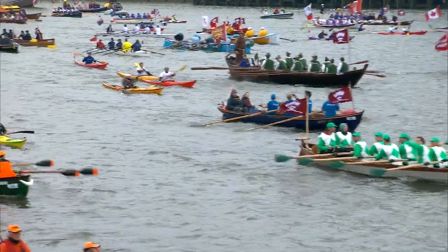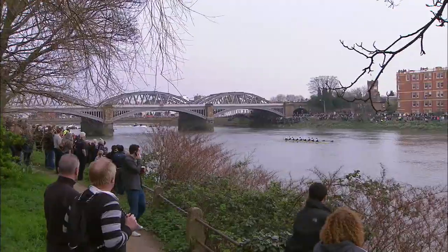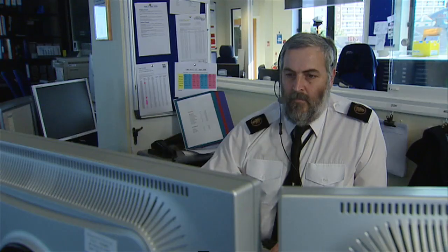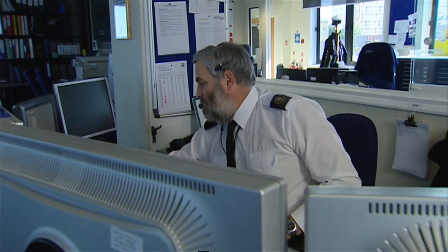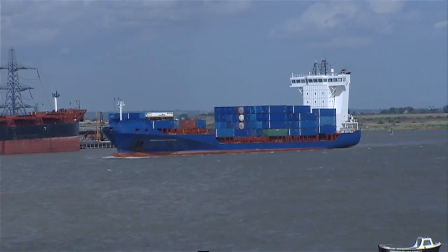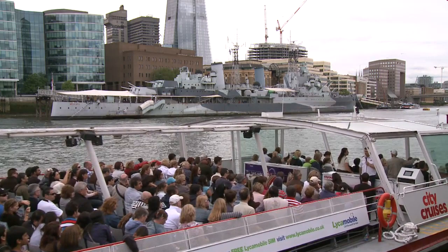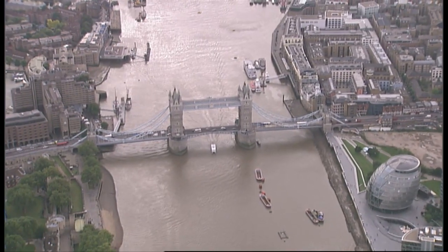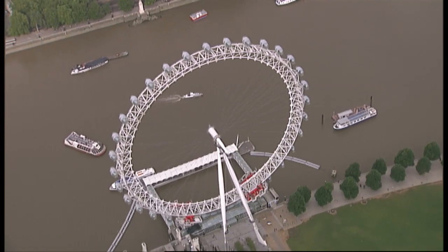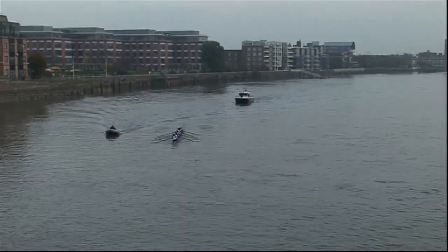The myriad activities which take place on the River Thames, from Teddington lock down to the estuary, are overseen by the Port of London Authority. It's the busiest inland waterway in Britain. The authority oversees safety on 95 miles of the tidal river, taking in iconic landmarks such as Tower Bridge and the Thames Barrier. It works to promote trade, travel, tourism and recreation on the water.